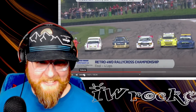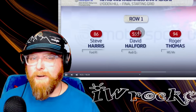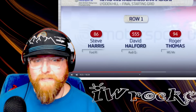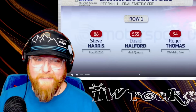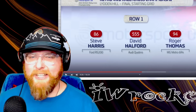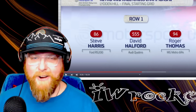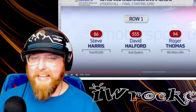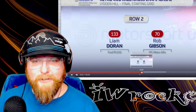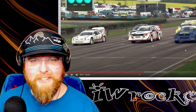Grid of four-wheel drive cars. Just look at that. I haven't seen many rallycross at all. So this is new, and I know rallycross probably has a lot of variety. So Steve Harris will start. I've lots to learn. RS200. But yeah, look at the field. We have all the classics, the big names. The Ford RS200, of course, the Audi Quattro, winning car. David Holford's Audi, MG Metro. Like of the grid as the lights go green.